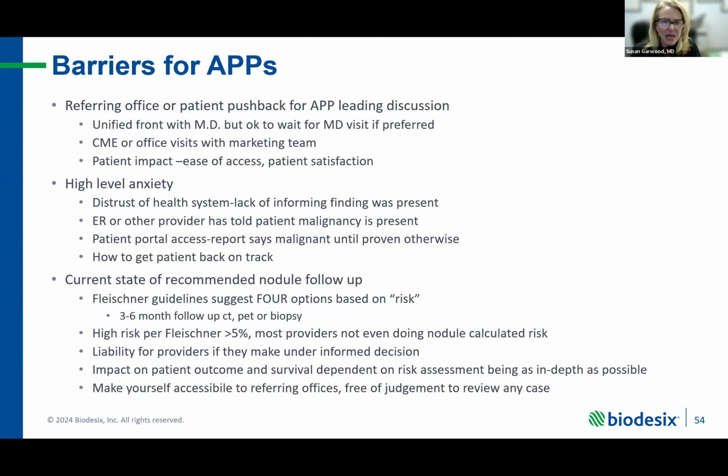And the level of anxiety, they come with preconceived notions. The ER doctor has already told me cancer is present. The report already says it's cancer until proven otherwise. The patient can get completely off track. And those can be circular conversations. And it's so important to have your APPs be able to do that.